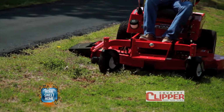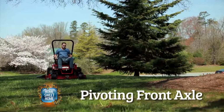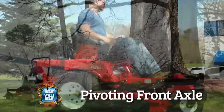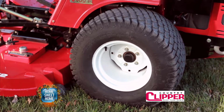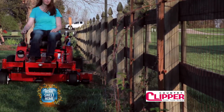We have a pivoting front axle to where the whole front axle will go with the ground. It works with it. Instead of going over the ground and your front wheels will come up in the air, this thing will follow the ground up hills, bad terrain, you name it. The deck is actually mounted to that front axle, so the deck will go along with that front axle. You won't scalp the ground. You'll get a better performance out of your cutting system with this. It'll follow where you want to go.